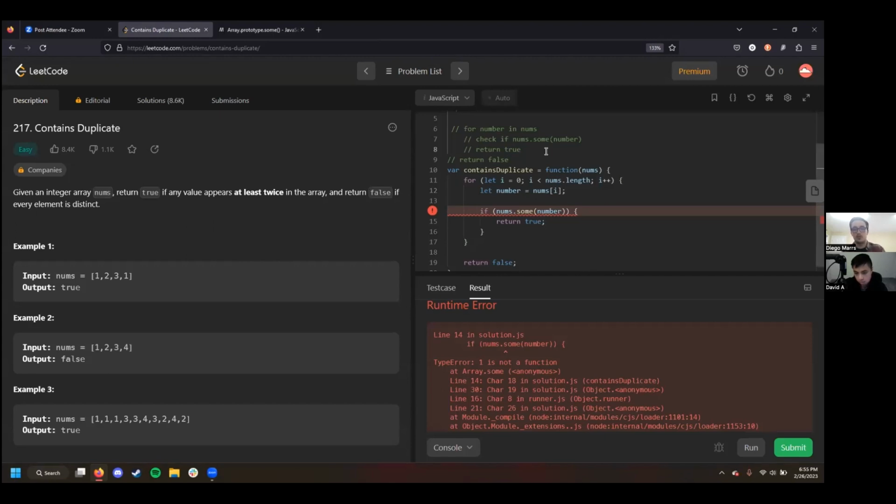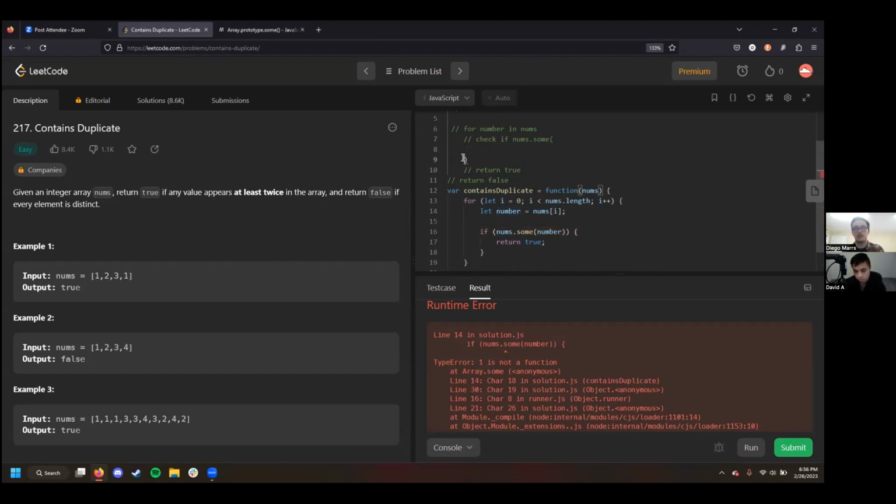Check if numbers.sum. Oh, I know what we can do. So I'm gonna update this. The function we can include in sum is comparison. And what we're doing here is we're gonna check if comparison equals number.